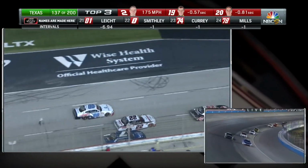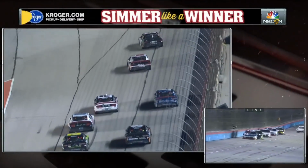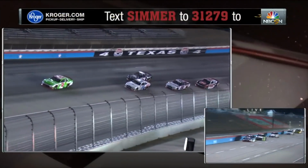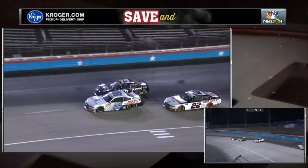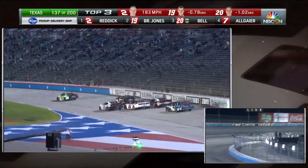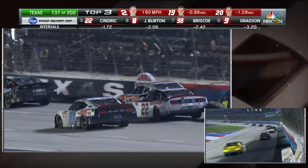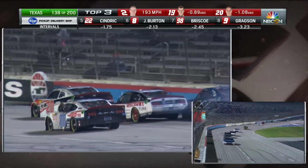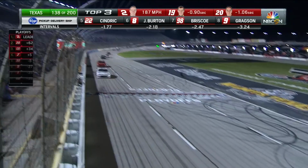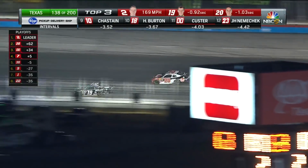You mentioned it, Allgaier. I didn't think there was a car width there. That's flying as high as he was. Austin Cindric didn't think there was a car width there either. Brandon Jones able to stay up against the wall and avoid the slide of the 00 of Cole Custer. Christopher Bell able to get by also. So it's Reddick, Brandon Jones, Christopher Bell, Justin Allgaier, and Austin Cindric, the top 5.